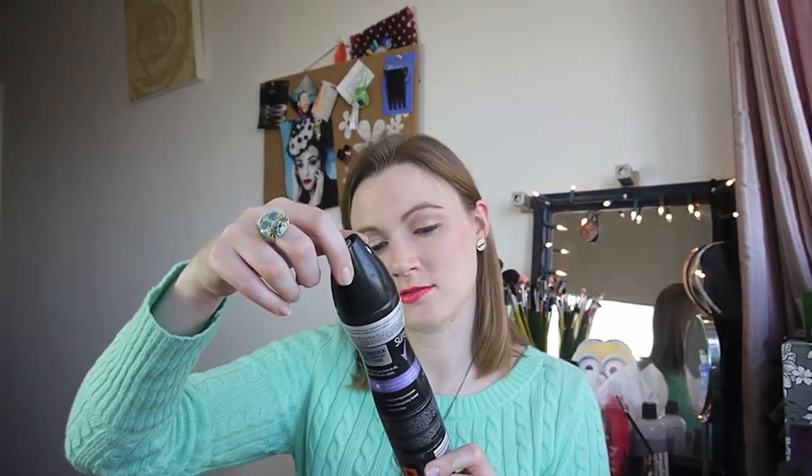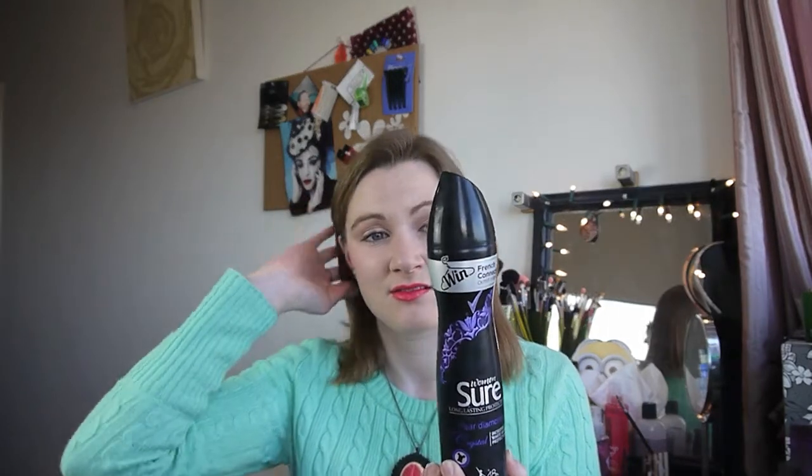Some empty deodorant. This is the Sure Women Clear Diamond. This is a good enough deodorant. I prefer roll-ons, but this is nice if you just want to freshen up briefly, and it's quite nice just to freshen up, unsurprisingly.